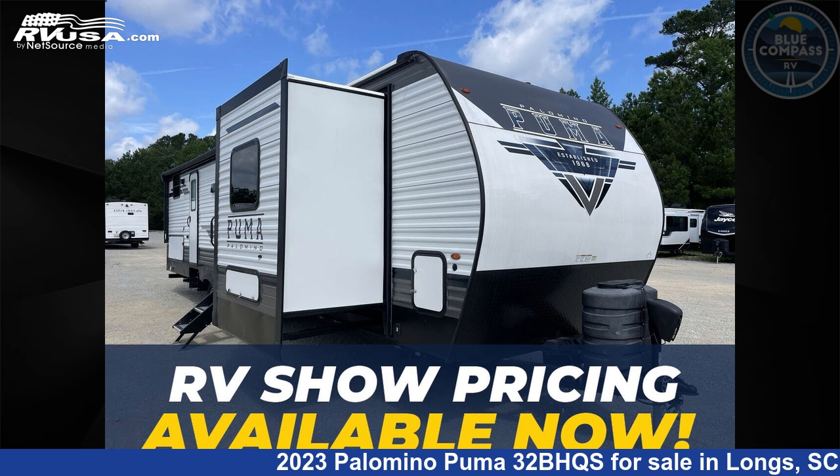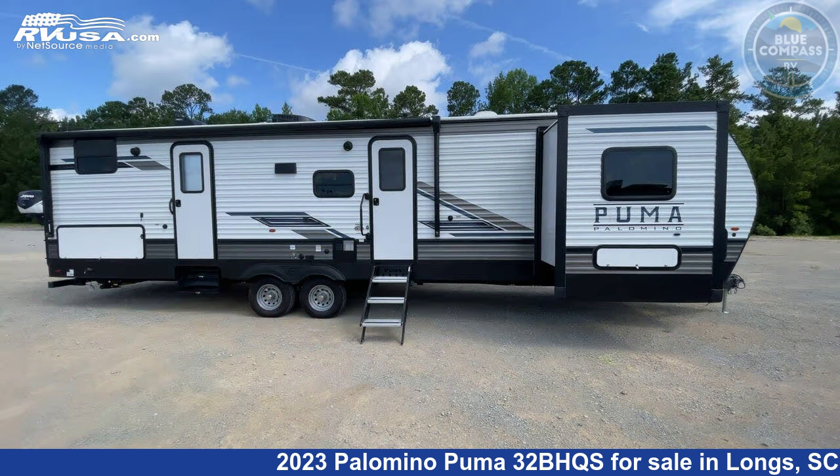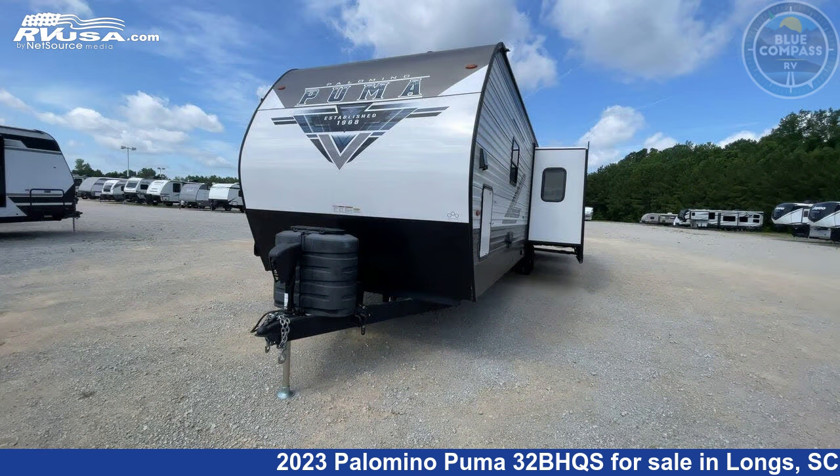This 2023 Palomino Puma 3.2 BHQS is a travel trailer RV. It is located in Longs, South Carolina 29568 and is offered for sale by Blue Compass RV North Myrtle Beach.